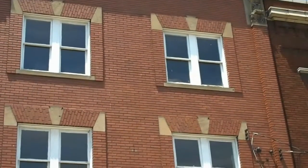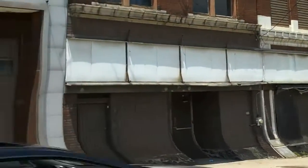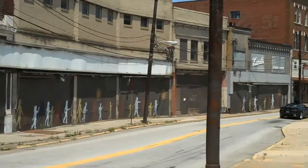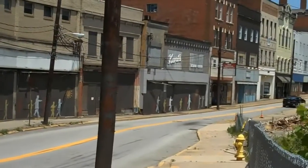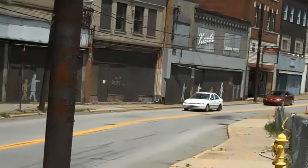It says 1922. That's when that was built. Hard to believe that this is only 50 years old and it's basically an empty town. Feel like a tourist carrying this thing around, but you know what? That's okay. But you can see there's a lot of cars coming.